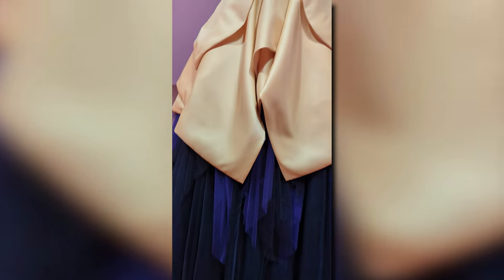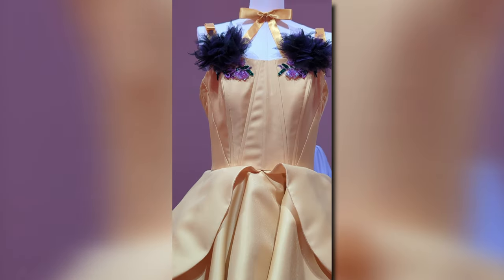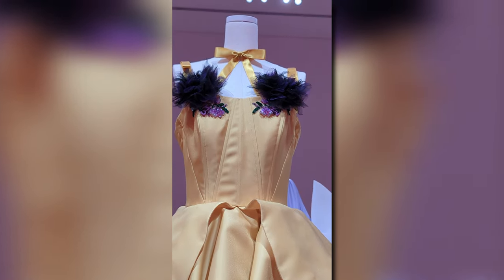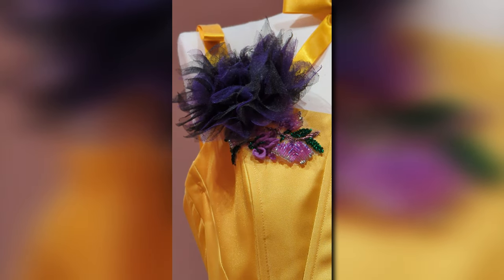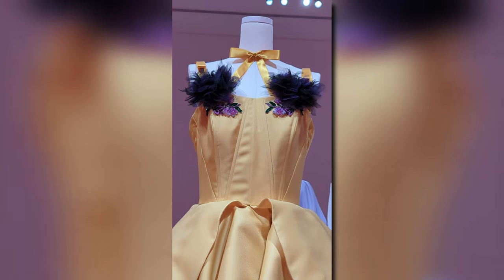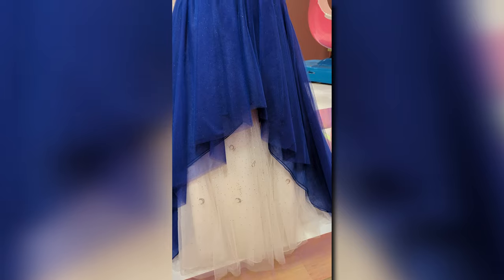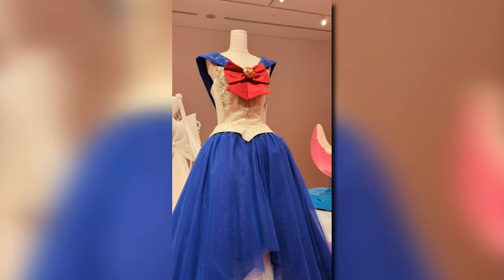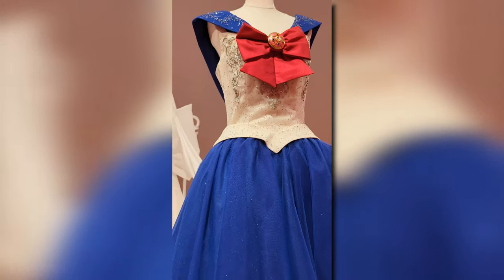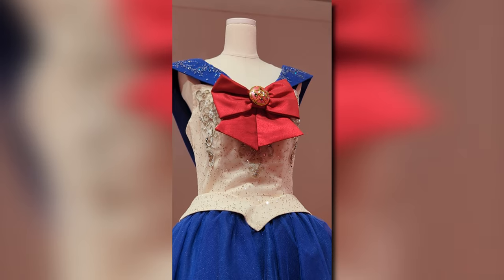Just look at this frickin' dress, y'all. Look at that design. Oh my god. So pretty. If I get married again to my husband, do a second wedding, I'ma wear this right there. Yeah.